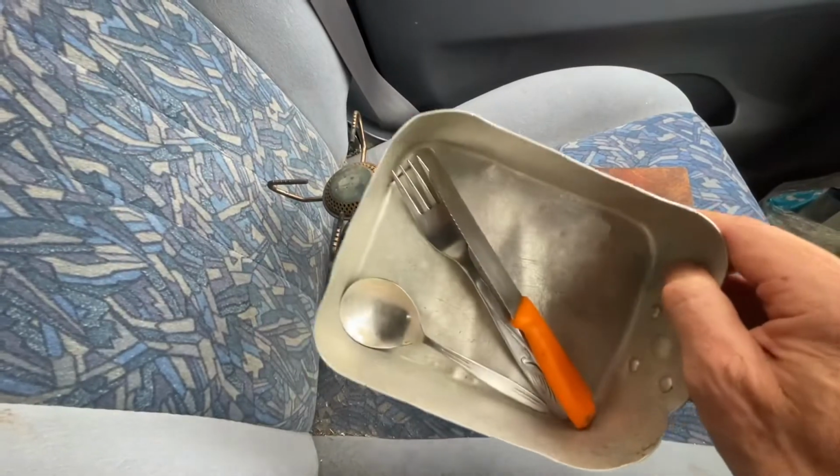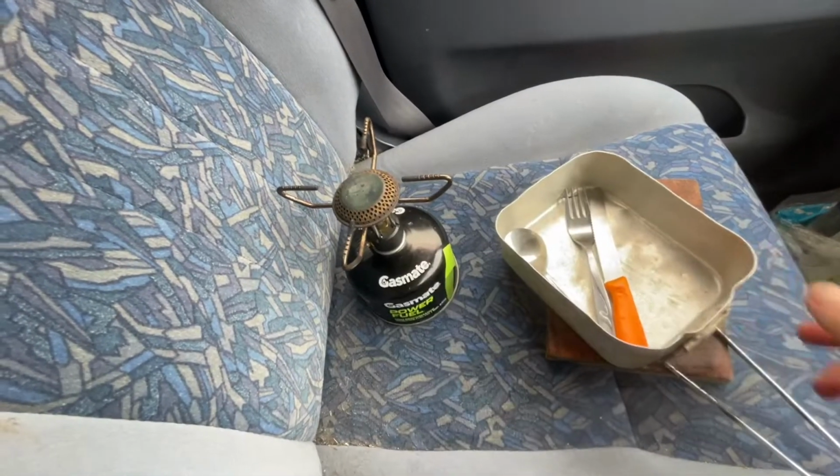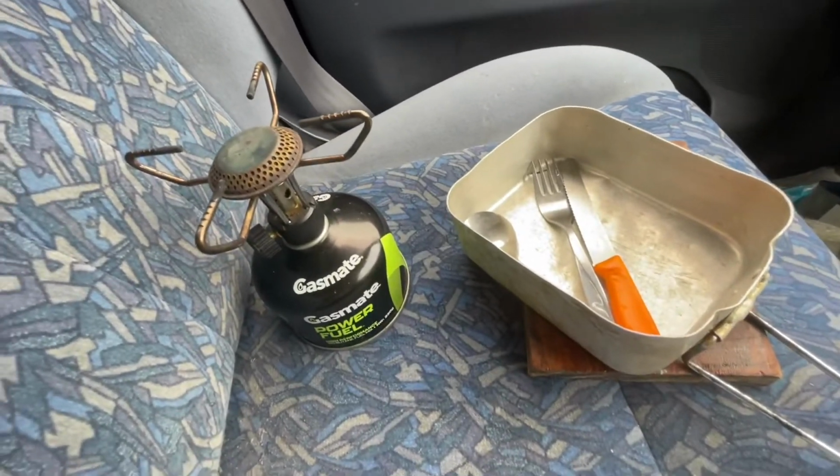A small cooking set like this will save you a lot of money. It means you can cook your own meals anywhere on the road.